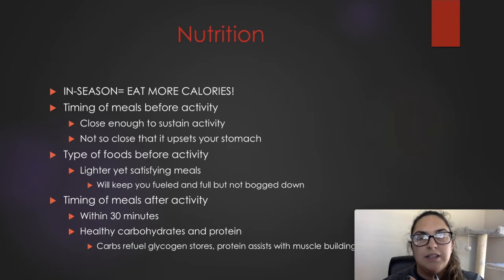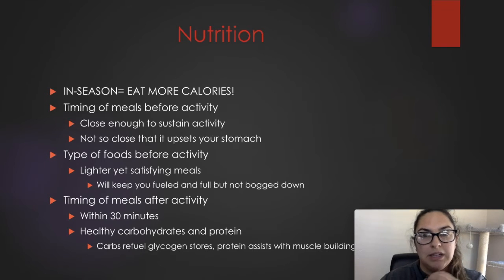So if you have practice at 4 o'clock, you may decide through some trial and error that the best time for you to eat is 2 o'clock. And maybe you eat a good hefty snack, but not a whole meal. And that's enough for you, then that's great. Some other people will need something different. Some people might need to eat 30 minutes before practice, and it might need to be a little snack. That way they can sustain themselves through practice.